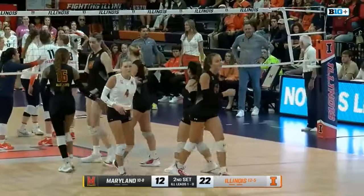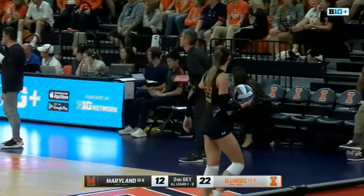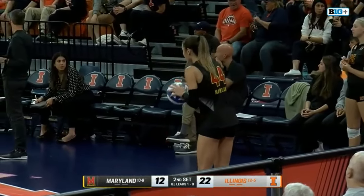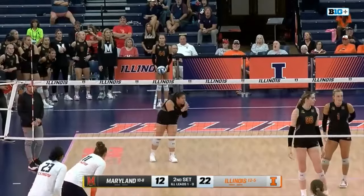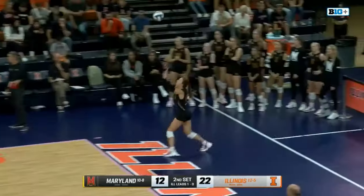A little confusion from the Illini here. Head coach Chris Thomas asking. Well, Christina Martinez Mundo went to dig the ball after hitter coverage from the middle, Bohm, but they believe she crossed too far over the center line.